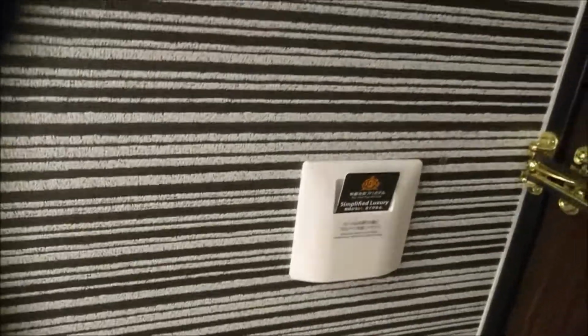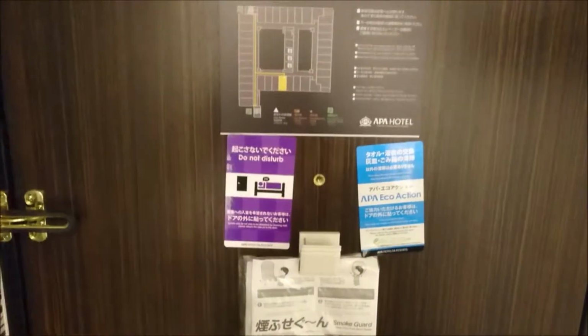So this will be the hotel. I entered via a chip card. So this is it. Would you look at that? Alright. It's nice and closed. Alright, so let's see. When I entered the hotel it was so amazing. It was so luxurious compared to the other one.